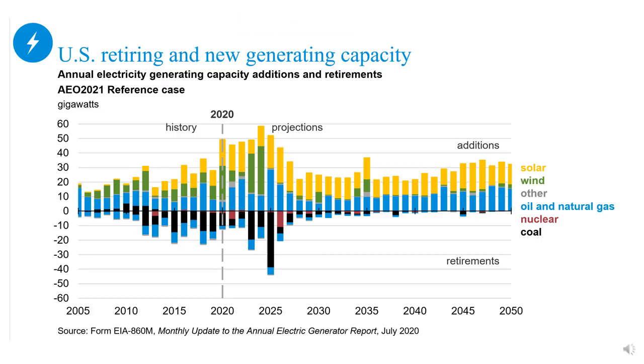So here we can actually see that we have a significant amount of coal that is being phased out of production. That's the black bar that's going underneath. We also have some oil and natural gas facilities which are moving offline as well. And then we also have nuclear power, which is coming offline. So in order to overcome those offsets, you need to have new additions. And you can see that the new additions are primarily being driven by solar, wind, and basically natural gas. Those are the three things that are being added to the system on a yearly basis.